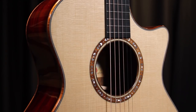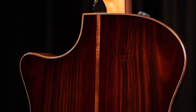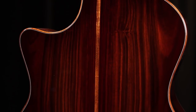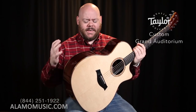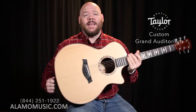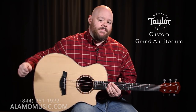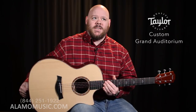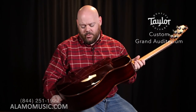It features a premium Sitka spruce top, and the back and sides are Cocobolo. And we love Cocobolo around here. It has gone through periods of time where it was not available because Taylor wants to ensure that they can ethically source all of their wood and ensure that exotic tone woods like Cocobolo are not only ethically sourced but available through legal means and as much as we can ensure for the future. So it's great to have Cocobolo available again.